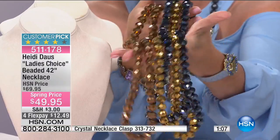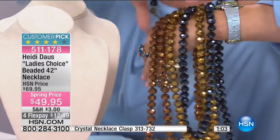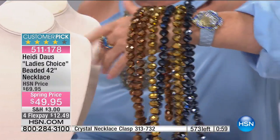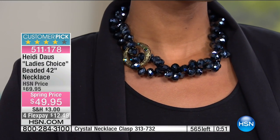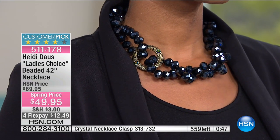Just back in stock. These beads are so difficult to get. They are so difficult to find, and you know they're on my most expensive necklaces. These beads are found only on my $200, $300, $400 necklaces. And we're able to get these to you tonight for $49.95, and $12.50 with FlexPay.